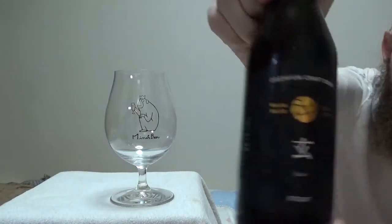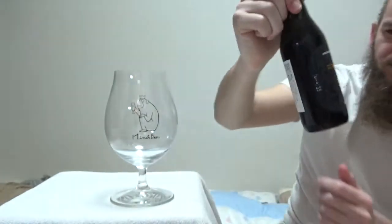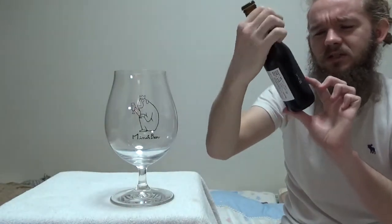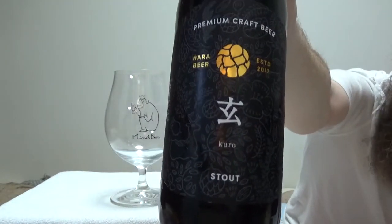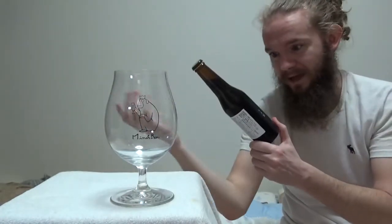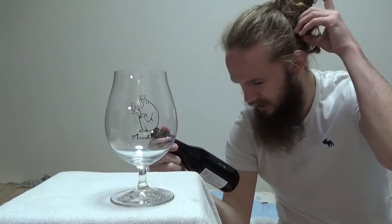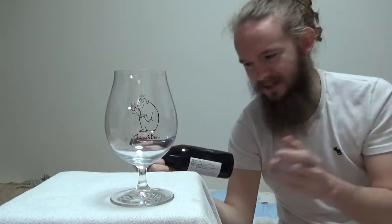This symbol here, the kind of hop cone type thing, that is the main symbol of Naramachi craft beer. And interestingly as well, Michiko was telling me that the kanji on this bottle is actually gen, so she wasn't sure why it was saying Kuro, but Kuro just means black. So basically this is the Naramachi black beer, and it's a stout obviously, which kind of makes sense.